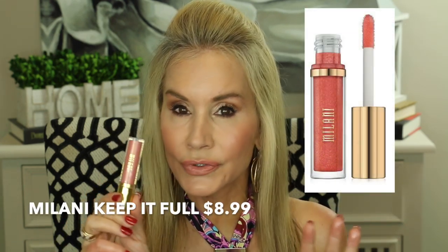There we go. And Nude Suede Shoes is just a classic lip liner that will work with a full range of your nude lipsticks. I really like this because it goes on smoothly, it does not drag, and it really lasts a long time. And the lip gloss I have over this is a Milani lip gloss, and it's in their new Keep It Full line, and I truly love these.